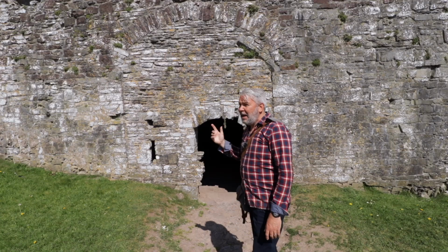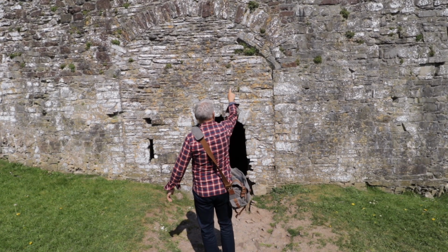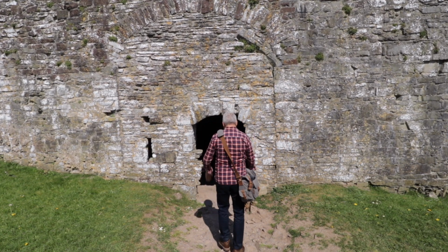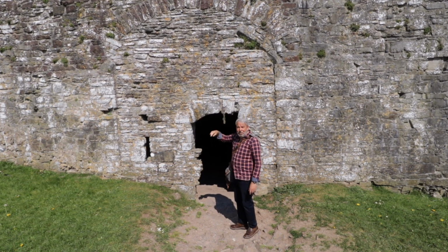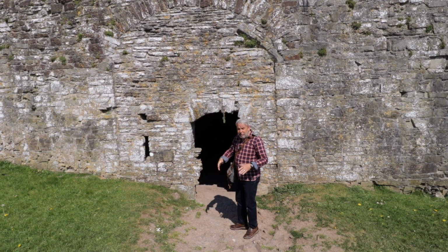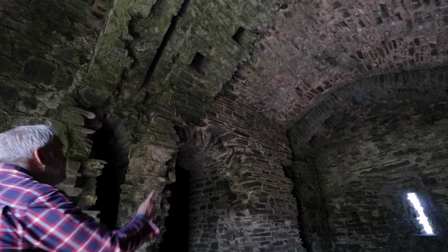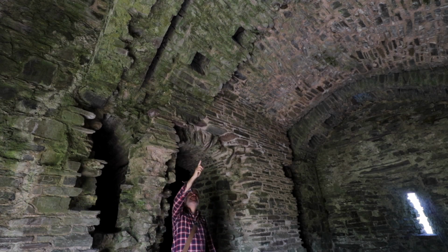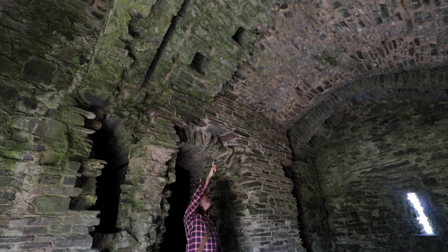So this is the main entrance of the gatehouse. If you look carefully, it's been bricked up. And there's a later entrance over there, but this was the original one. And when I was upstairs, looking down through where the portcullis was and the murder holes, it would have been into this section here. So if you look upwards, you can see the slots where the gate would have come down. You can see the murder holes.